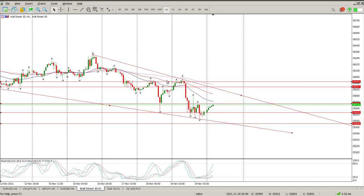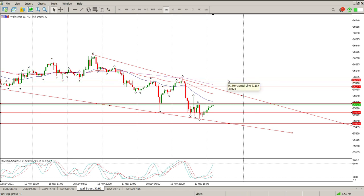Confirmation of a flag break is going to be above 36,029. So you need to see a break and retest of that for confirmation of the flag break, and that's going to give you the move to the upside.